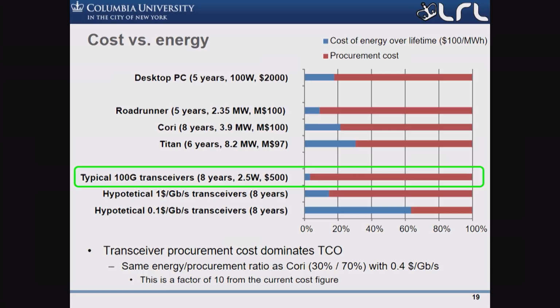And what you see here, I'll just give you very quickly, is that the big red bar is the procurement cost. This is how expensive it is. And the little blue thing is how much you save from the energy. Okay, so the answer is no. We need to get cheaper. That's the bottom line.